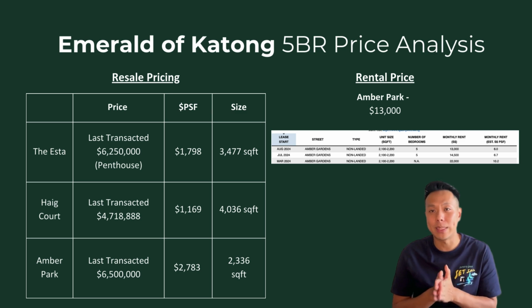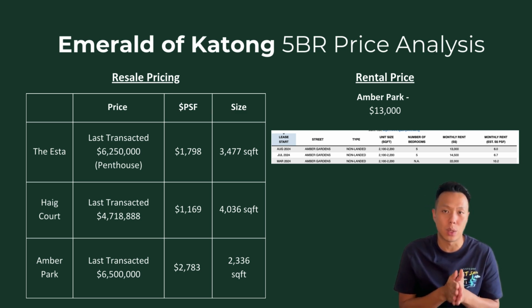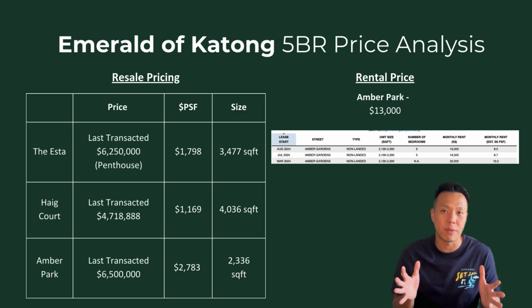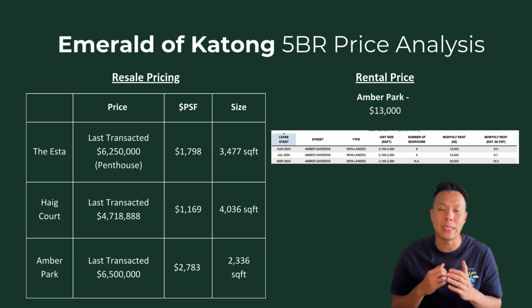Next, looking at the rental as well, Amber Park's 5-bedroom could actually fetch up to $13,000, but do note that because the unit sizes are bigger and more than 2,000 square feet, for Emerald of Katong, we might need to factor a lower rent as well.